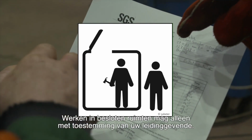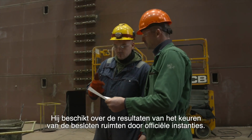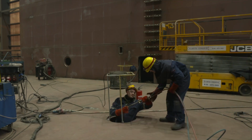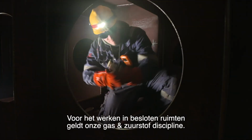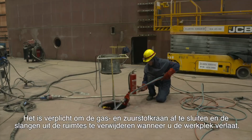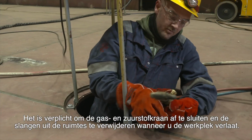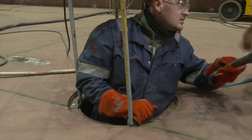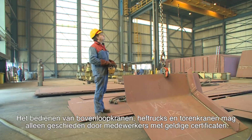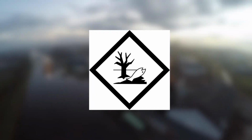Working in confined spaces is only permitted with the permission of your supervisor. He has the results of the inspection of the confined spaces by official bodies. Our gas and oxygen discipline applies to working in confined spaces. It's mandatory to close the gas and oxygen tap and remove the hoses from the rooms when you leave the workplace. The overhead cranes, forklifts and tower cranes may only be operated by employees with a valid certificate.